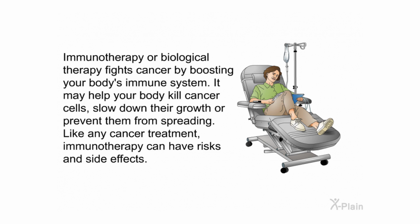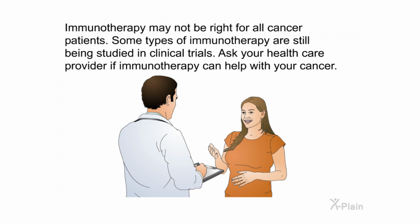Immunotherapy or biological therapy fights cancer by boosting your body's immune system. It may help your body kill cancer cells, slow down their growth, or prevent them from spreading. Like any cancer treatment, immunotherapy can have risks and side effects. Immunotherapy may not be right for all cancer patients. Some types of immunotherapy are still being studied in clinical trials. Ask your healthcare provider if immunotherapy can help with your cancer.